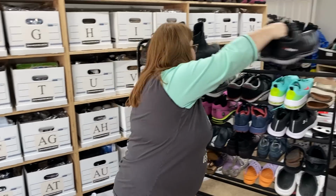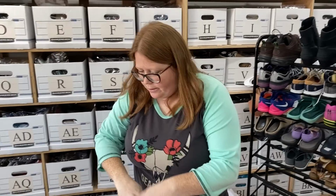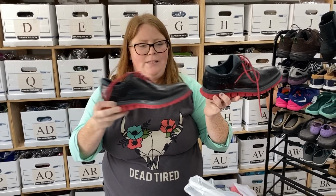So put those there. It's funny, I actually found this exact pair there last time, but in gray with blue bottoms, and this is just black with red.